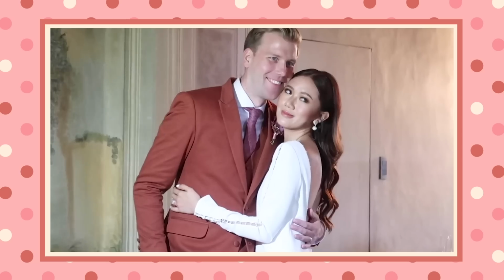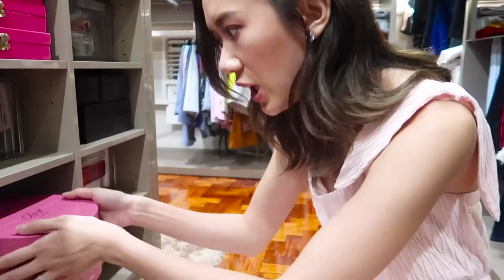This is the hair extensions that I wore during our wedding. So it's by Luxy Hair. It's my fave when it comes to mga hair extensions. So yun ang laman ng shelf na to.